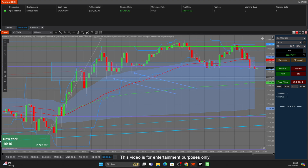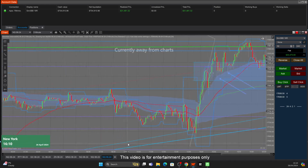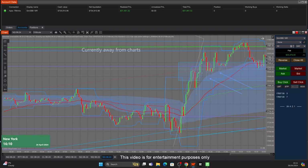The first long was a breakout above the highs from the earnings yesterday. So we're above those highs. So I thought with a strong bullish close we would have continuation. Prices were choppy in around here, and so it didn't quite work.